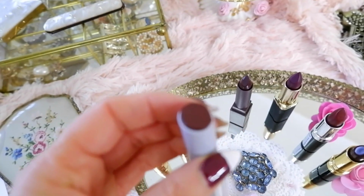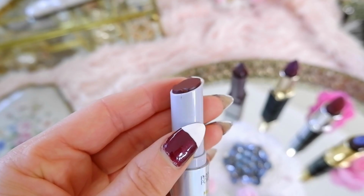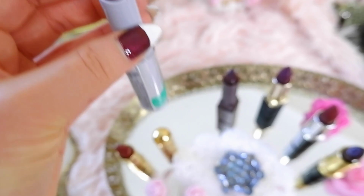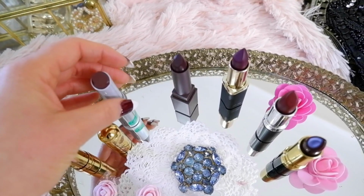This one is a Physicians Formula shade, and this is Nights in Rio. I've never actually tried a Physicians Formula lipstick, so this should be interesting compared to the other ones. I am a little disappointed, to be honest. I think it's nice for like a daytime. It almost looks more 90s now that I'm putting it on.